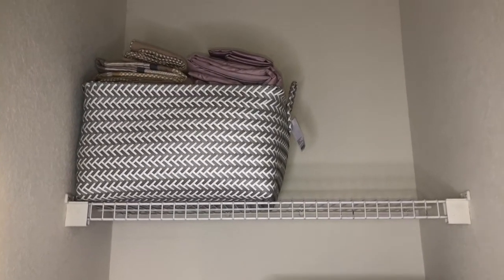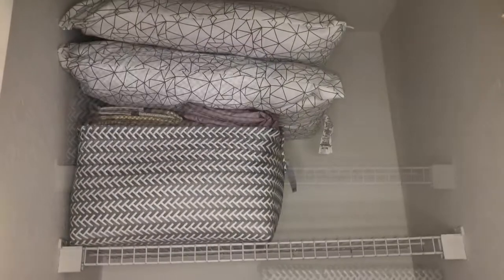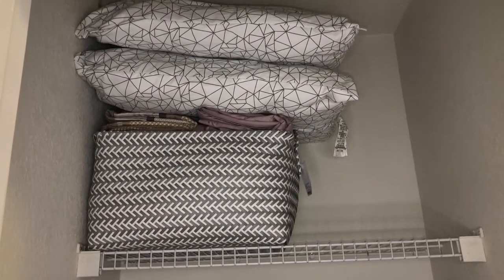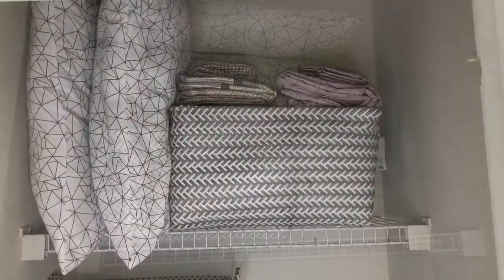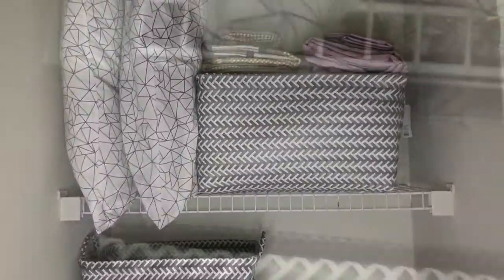Okay, you guys, so this is how everything is looking so far in my linen closet. So I'm just going to add in some extra pillows at the top for guests. And then I'm also going to add in a scent packet as well. I picked up this one from Kirkland's. It smells absolutely amazing. I love adding these little scent packets to small closets or drawers because it just makes the area smell so amazing, you guys. So I'm just going to tuck that in on the side here just to make sure all the linens and everything stays fresh.